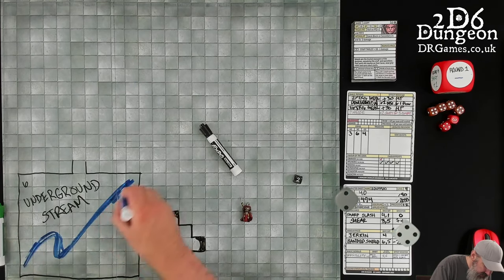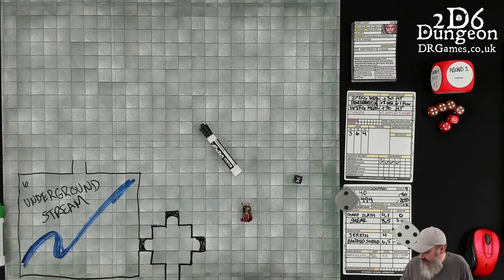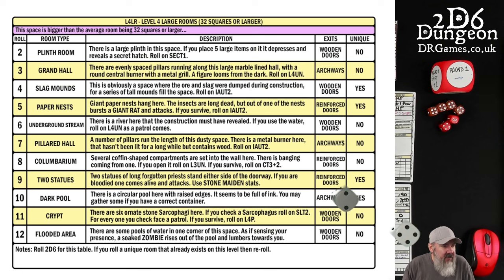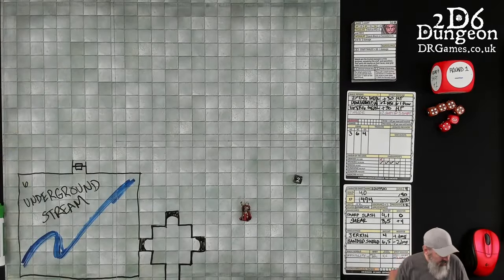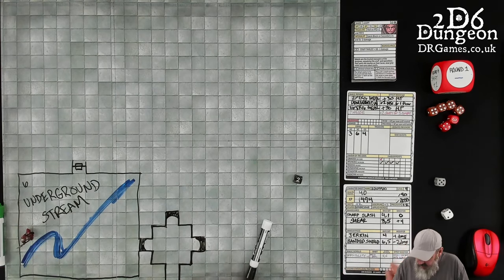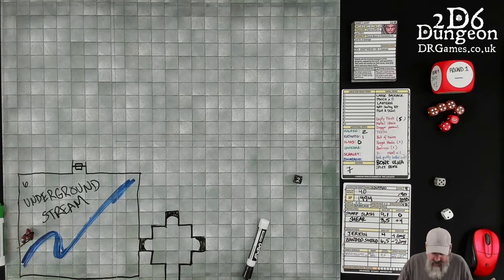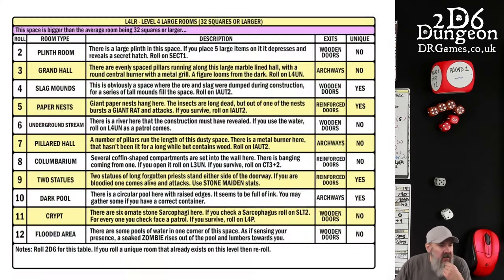So we know there's water here if we need it. Now, right now, I don't think I need the water. So I think we can just kind of hang out, passing by this room. Underground stream here. So this is L4UN if I want water. This is wooden doors and it's not a unique room. Wooden door, singular, because it was so big. I don't know if we want to get any water yet. I feel like it's a good idea to have some water, yeah? It kind of also just gets us out of the way so we don't have to come back here.